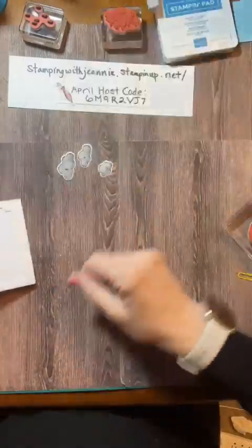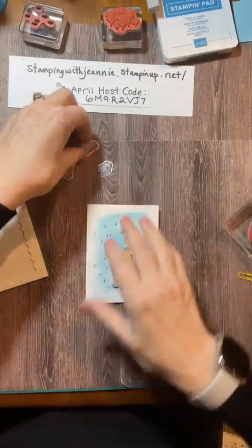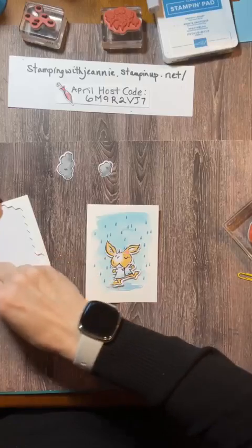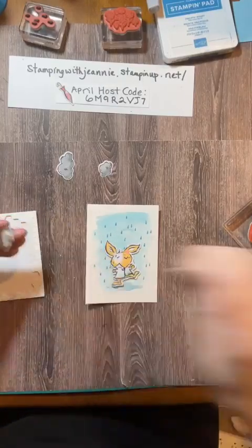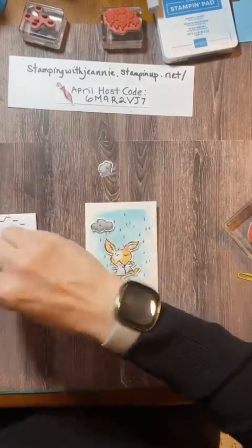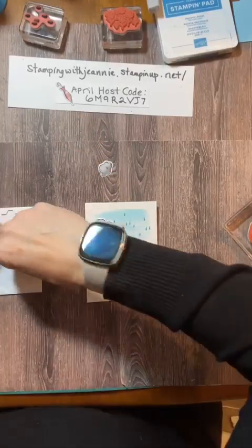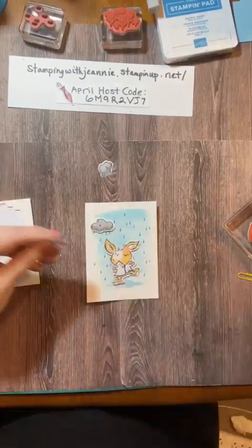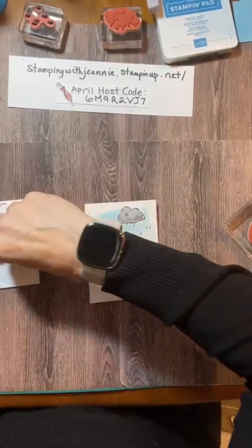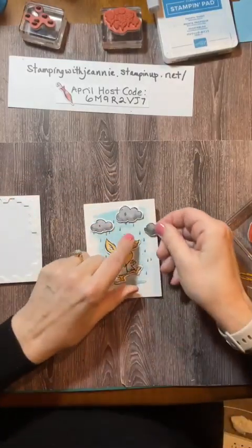We're going to take our dimensionals again, and we're going to pop up our clouds a little bit. This is one of the clouds over here. Make sure it's got some raindrops coming out of it. And yeah, my paper is still damp from the blend. So I did a fair amount of coloring here. Whew. Strong. I smell the alcohol. Okay, one more here. And let's pop up our guy here.